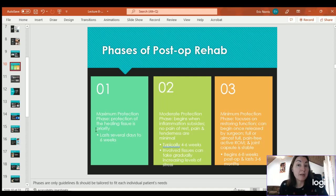Typically, it lasts about a week, 6 days or so, but in some people who either have slower healing or the tissues were not as viable and not as healthy, it could last up to 6 weeks in the maximum protection phase. So especially if it's somebody that they're doing a revision of a surgery that went wrong to begin with, they didn't heal appropriately the first time, they're going to be very careful what they do.